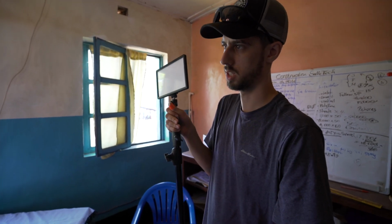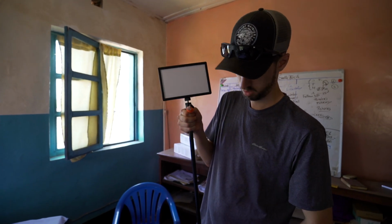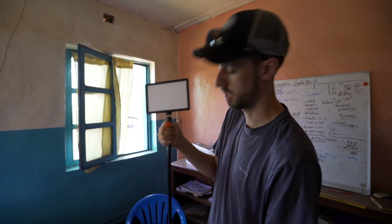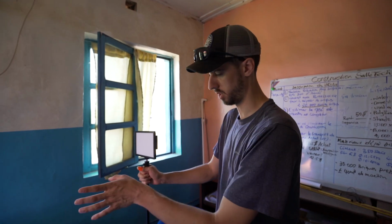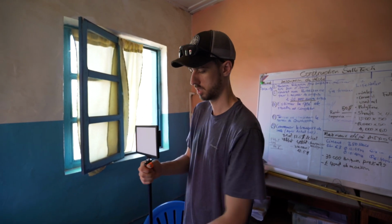I want to try and get a little extra light inside here, so we're setting up one of the little guy panels. These things are awesome because they're bi-color, even though we're just matching daylight. Gonna try and add a little fill in right here that's a little more directional towards the front.